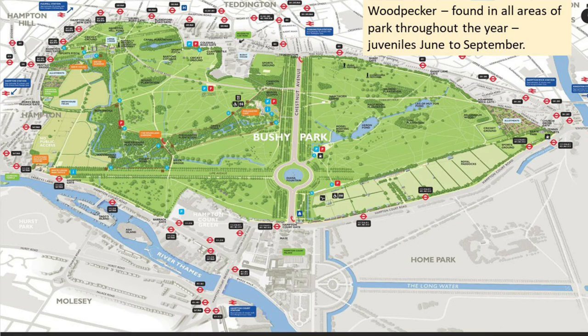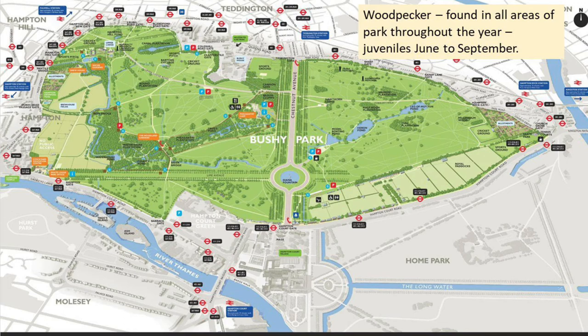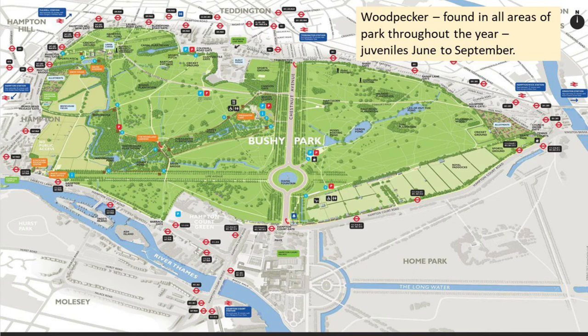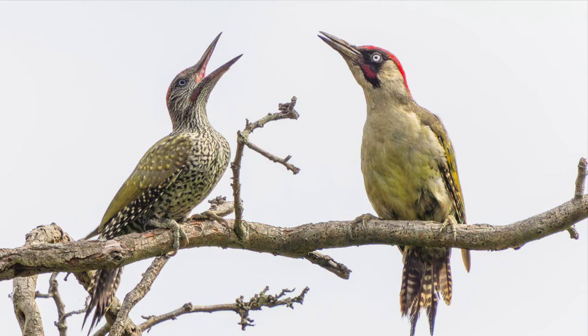So, okay, first one is the green woodpecker. They can be found everywhere in the park, but the juvenile green woodpeckers are, I think, even more attractive looking than the adults. I don't know what you think. So here we have a pair of them together. They're actually both males. You can tell it's a male because it's got a red moustache on the side. The females have a black moustache.